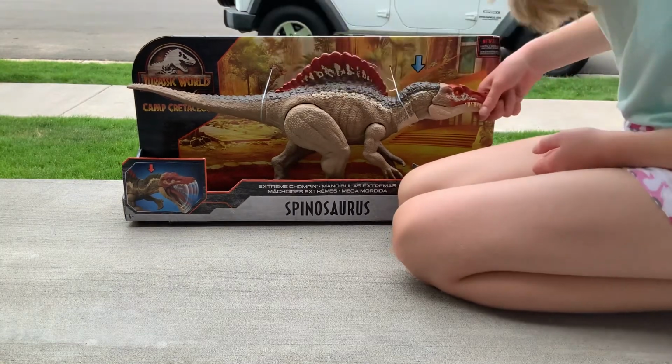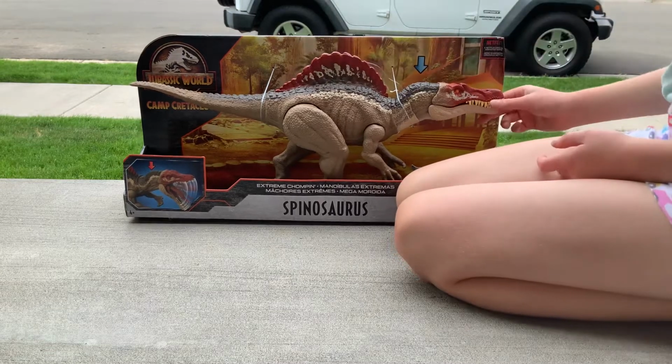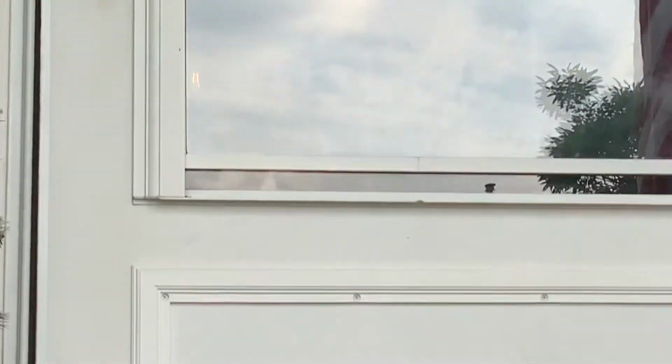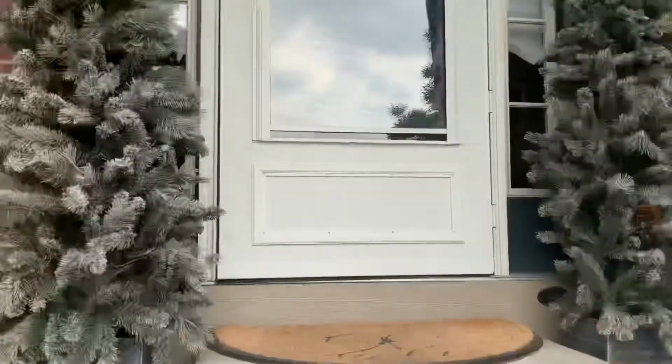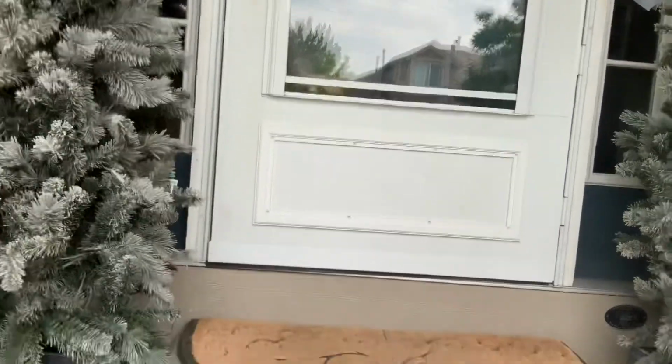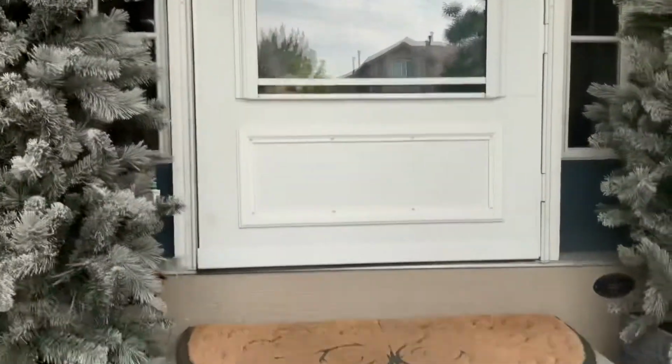Oh, there's Bo. He probably heard a little scratch. That's actually Bo peeking at me. Oh, there he is. Hi, buddy. See him? These little eyes. There he is.